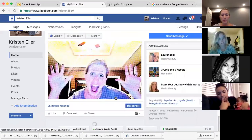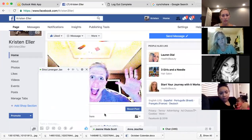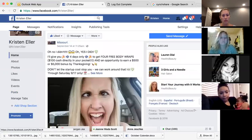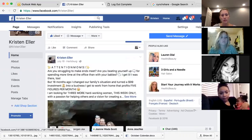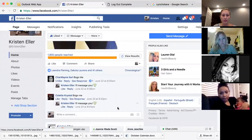I'm going to scroll if this will load. That's really weird that it froze. You'll be able to see here that this page is full. I don't know why it's freezing.